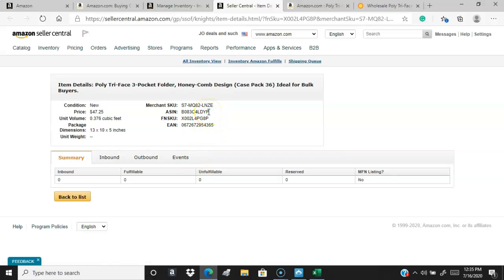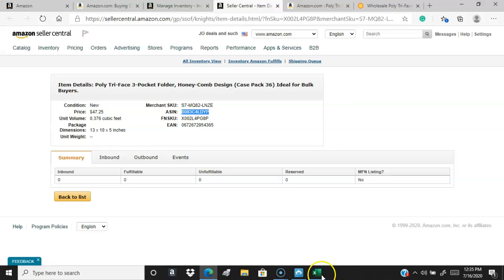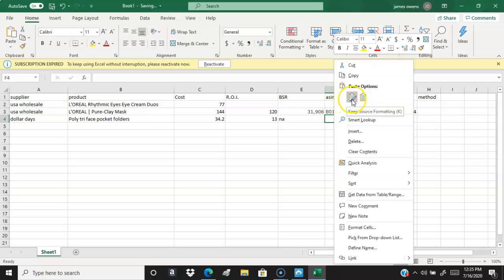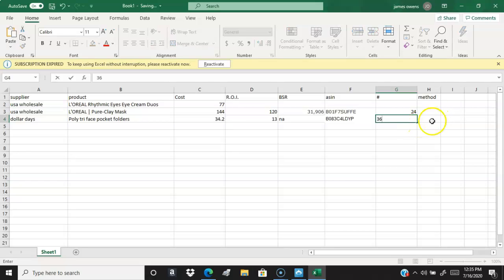Or you go with AS. I'm going to change that to Amazon sellers. Copy that. Go back in here. Let's change that to ASIN. Change that here. Okay. 36 of them, and then the method would be wholesale. So I'll put AWS for wholesale.